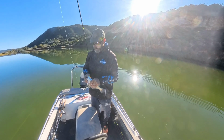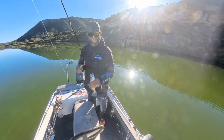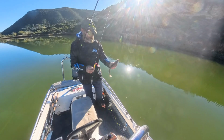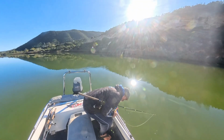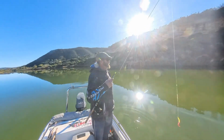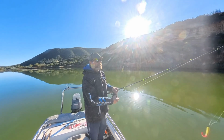Let's get the hook out of this guy. Let's see if there's another one. Did you notice that one was about 2-3 meters off the boat? Nice little cobby. He's going to become a monster. There you go, fella. I'll probably pick up a few more fish on the Bucktail. They are tiny little cob.